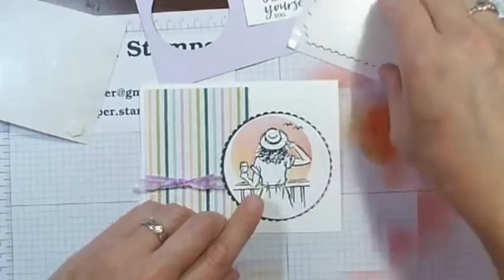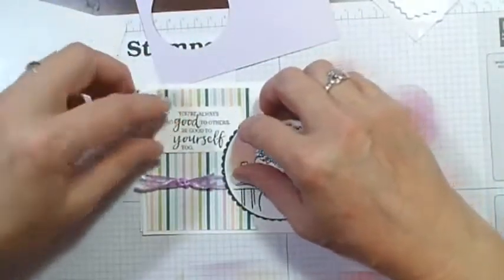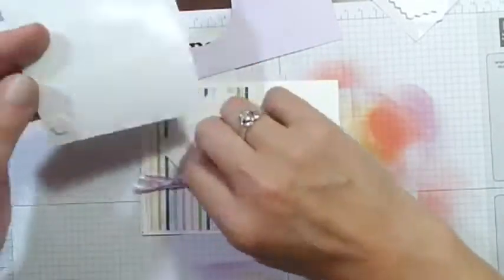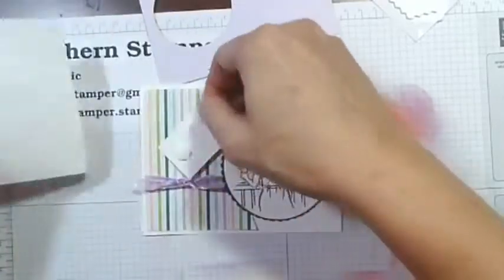And again, I'm going to take my sentiment and I'm going to tuck it up into the corner. Everybody is different, and I think each card is fantastic on what you decide to do.